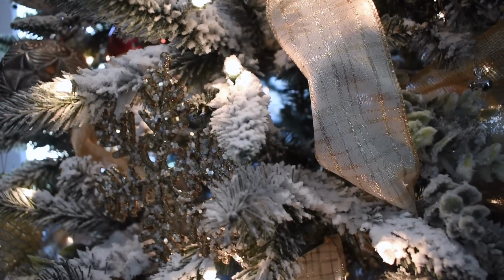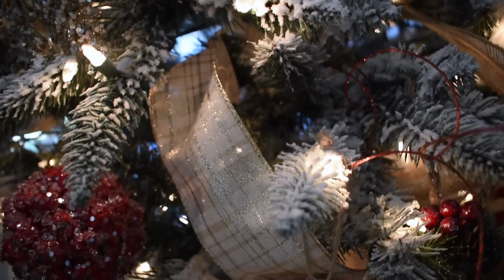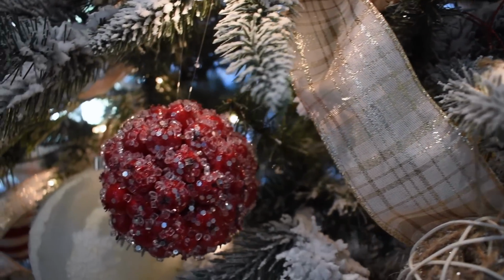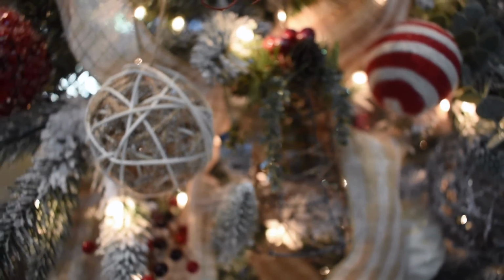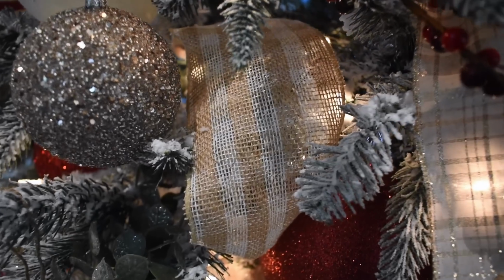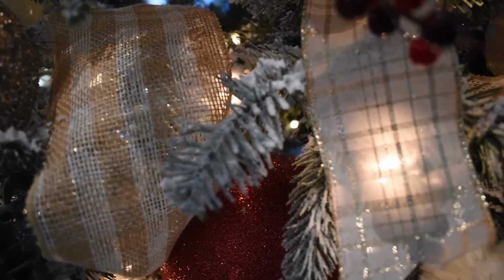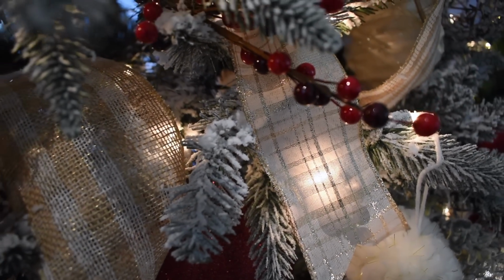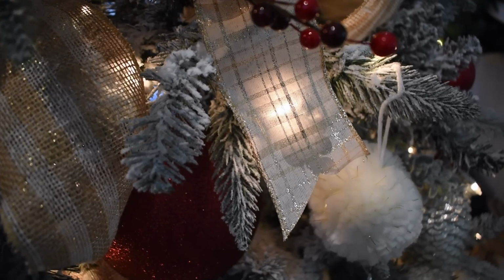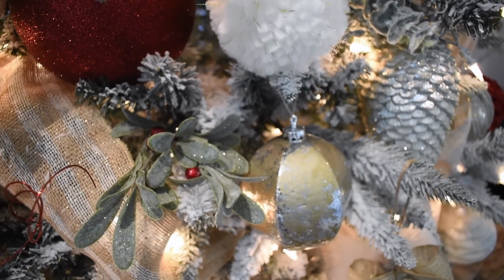But I just love the combination of the snowy branches with the gold and cream and the burlap rustic touches with the pops of red. And I am in love with just every single ornament and the berries. And yeah, I could seriously probably go on and on, but I really just love it so much. And then I also added some greenery picks in here that has a little bit of glitter and just different colors of greens, and I think it's just perfect and I absolutely love it.